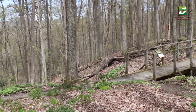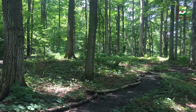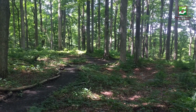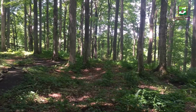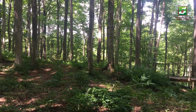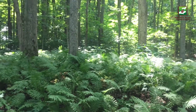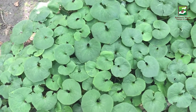Let's check in and see what the Faust Garden looks like now. During the summer, the woodland garden is much more green, with trees full of leaves and green plants growing beneath the trees. Only certain types of plants are able to grow below the shade of trees in the summer. This includes many types of ferns, like the wood fern and the maidenhair fern. We also have a lot of wild ginger that grows on the forest floor.